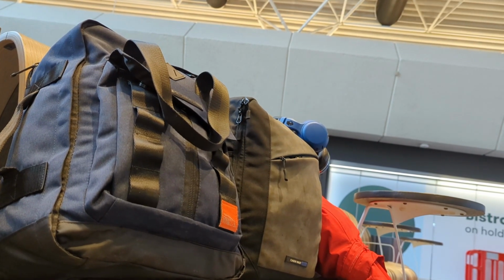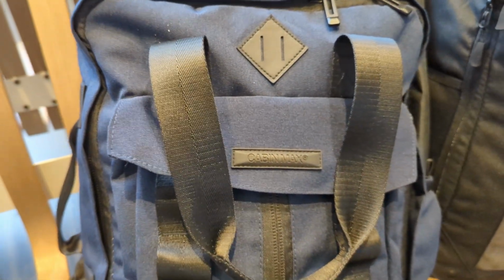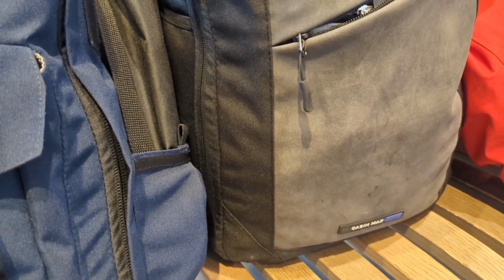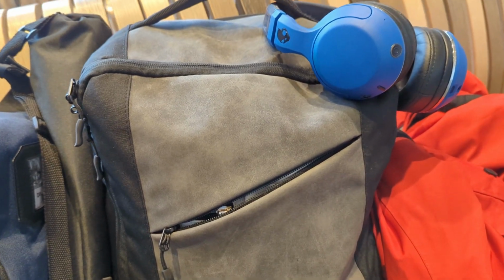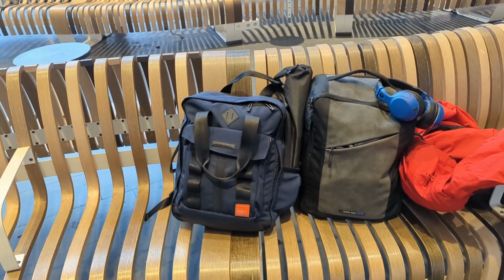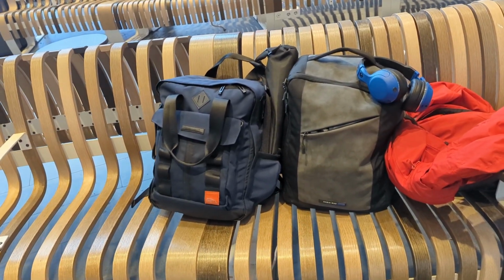As I said at the beginning of the video, I wanted to do a bit of a review of my bag compared to Ellis's bag. And to be honest, there really wasn't much in it. The bags were both made by the same company, Cabin Max or something like that, so they both had the same sort of standard to them. The only difference really was mine, being a bit more in price, had little extra quick access parts, like the part on the front.